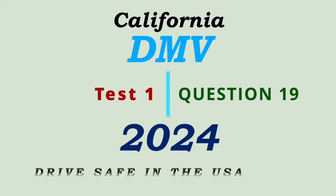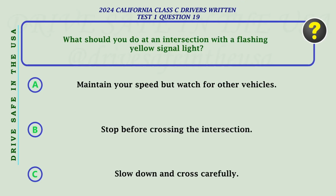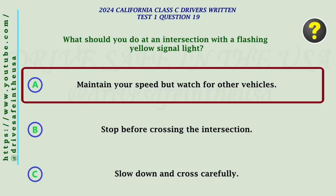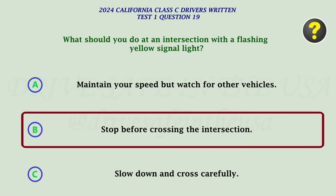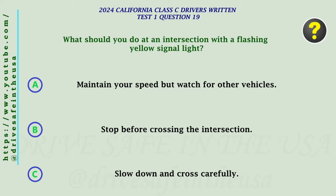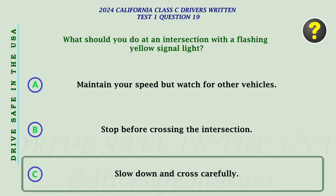Test 1. Question 19. What should you do at an intersection with a flashing yellow signal light? Option A. Maintain your speed but watch for other vehicles. Option B. Stop before crossing the intersection. Option C. Slow down and cross carefully. The correct answer is slow down and cross carefully.